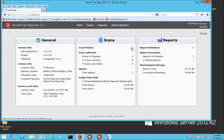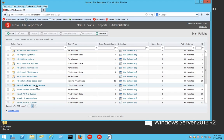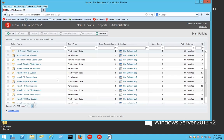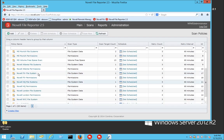So you can see here I've got 20 different scan policies already defined, and they're all sitting here. They all provide me with different views of my system. I've got my Atlanta file system. I've got volume free space, which tells me what space is available and so on. I've got permission scans, so I can go in and see if my users' rights are set up appropriately or not. So I can do all sorts of different types of reporting. Without further ado, why don't I click on one or two and take a look at what's available.